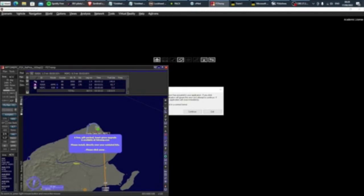Tower, hello, Vision 2 Delta Whiskey is RNAV 08. Runway 08, cleared to land, Vision 2 Whiskey.